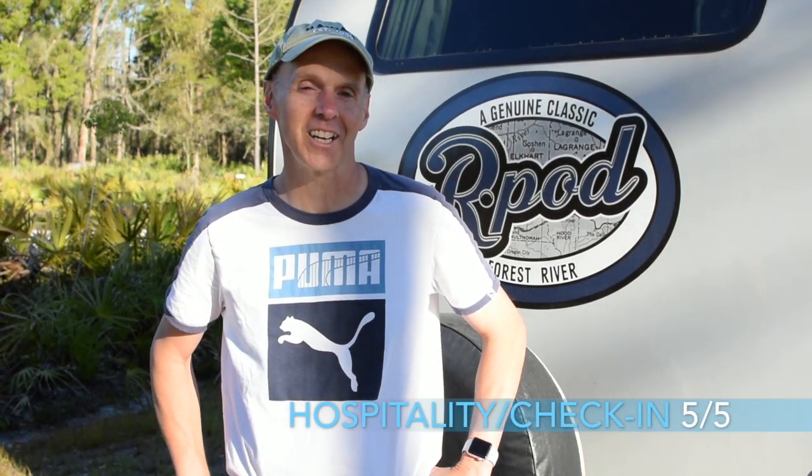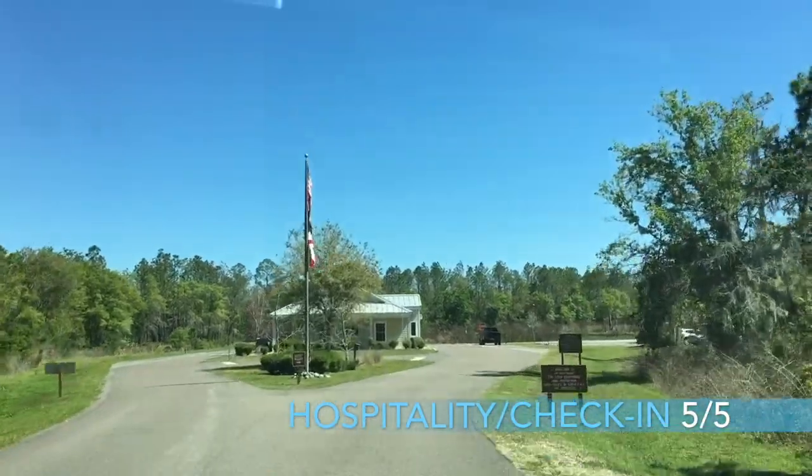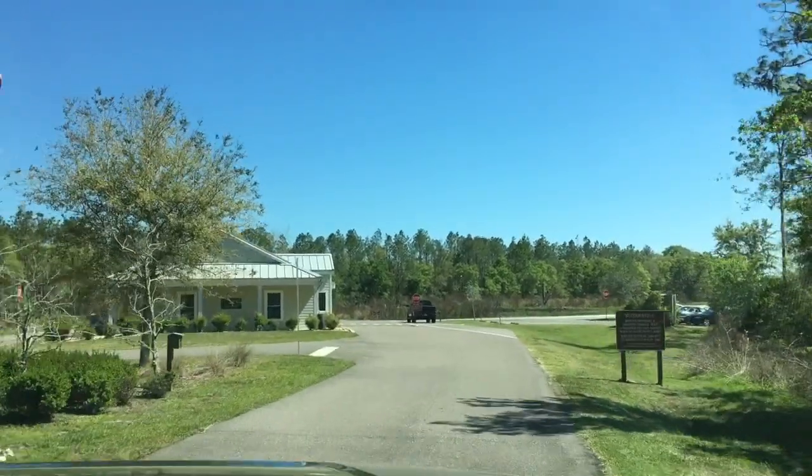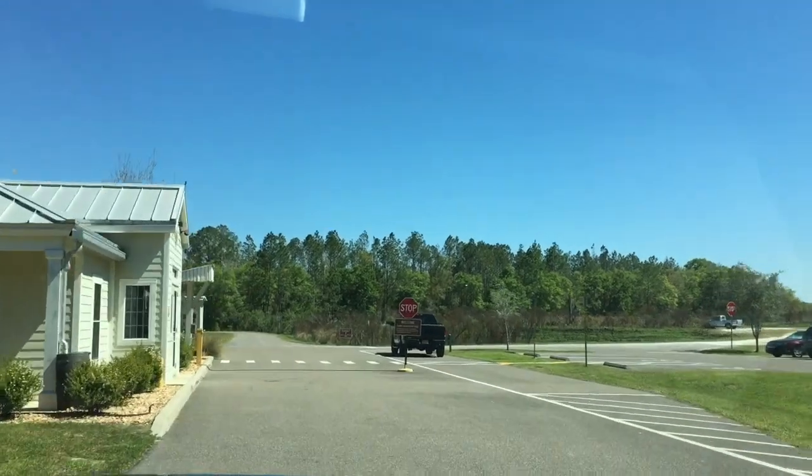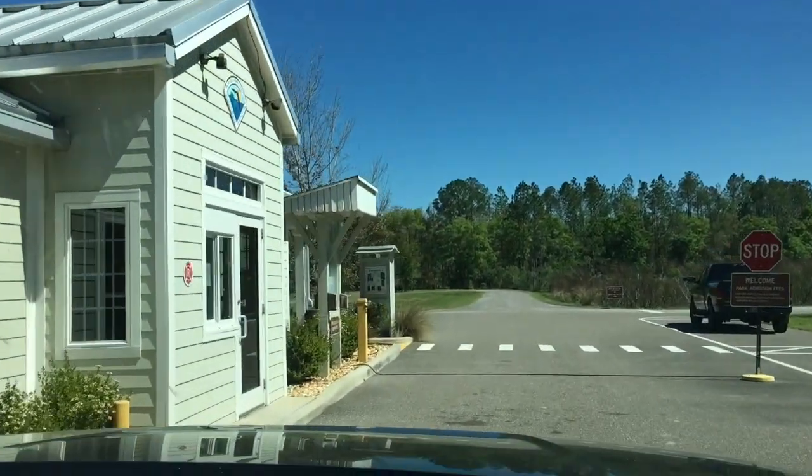The first thing we like looking at is hospitality and check-in. So they're real friendly people here at the state park here at Colt Creek. We rolled right up. It was very easy to do, just like the other Florida state parks. Just go to the ranger station, tell them that you're checking in, your site number, and it's real easy. They give you the slip to put in your car and you're good to go.